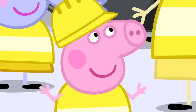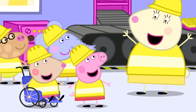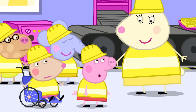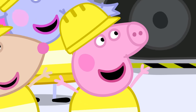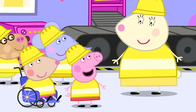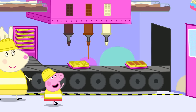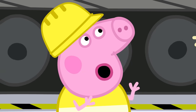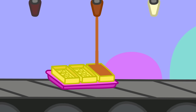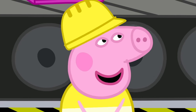Can I try some chocolate, please, Miss Rabbit? You can, Peppa. But we've got to make it first. Peppa is very excited to make chocolate. How do we make it, Miss Rabbit? With this machine. Hello, machine. Can you make me some chocolate, please? Thank you, machine. Now can I try some of it, please?